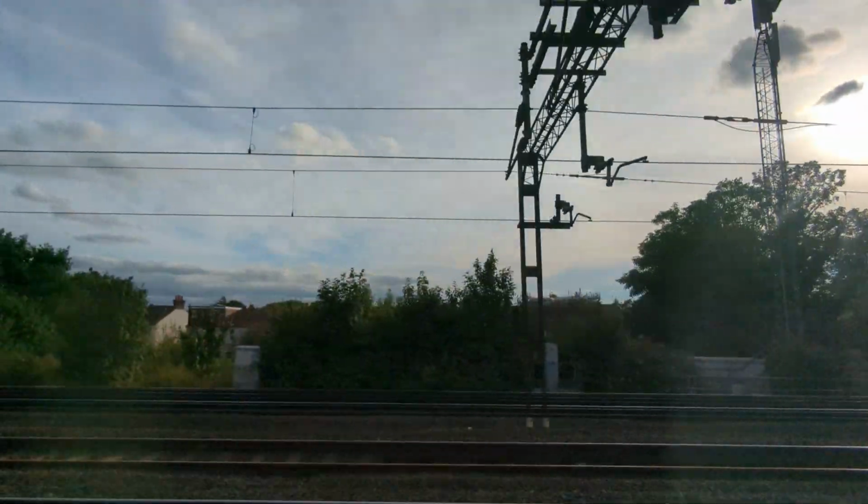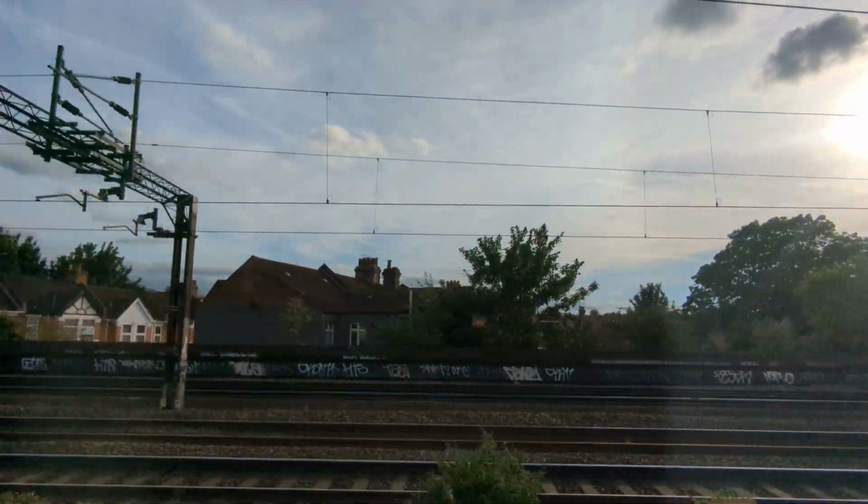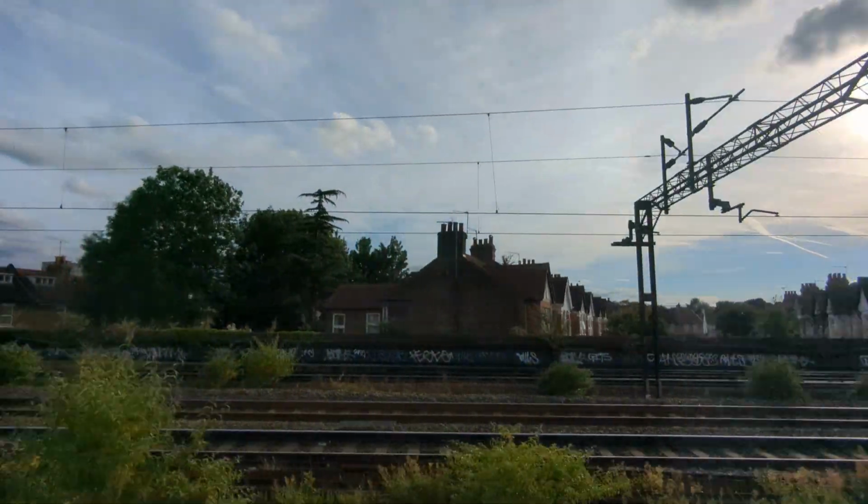We are now approaching Wembley Central. Change here for the Bakerloo line and the London Overground. Alight here for Wembley Stadium.